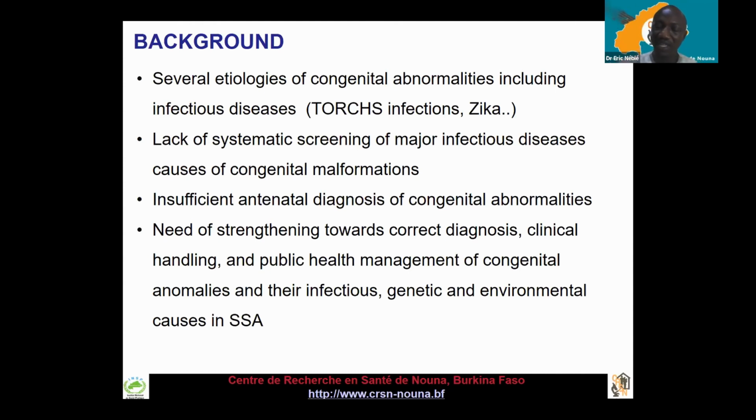In addition to that, we are also lacking facilities to diagnose early congenital abnormalities and even to manage them in our settings. This is stressing the need of having a correct diagnosis tool and also having a clear management plan and raising awareness about these abnormalities and the infectious, toxic, genetic, and environmental causes in our settings.